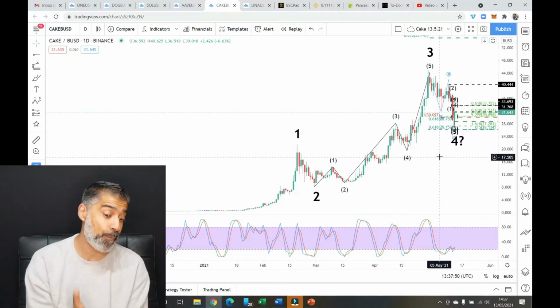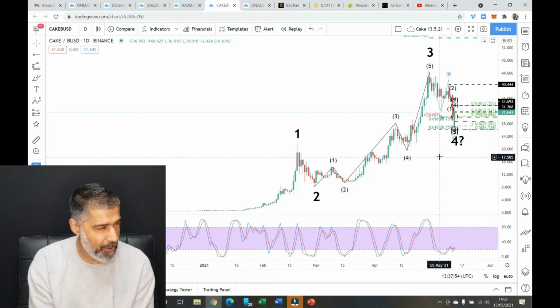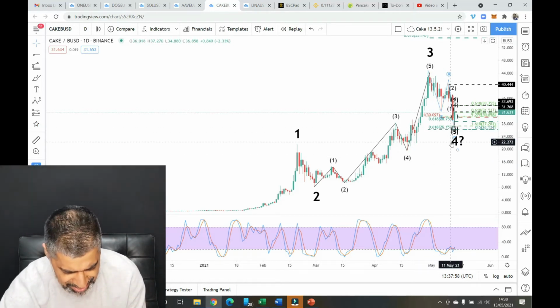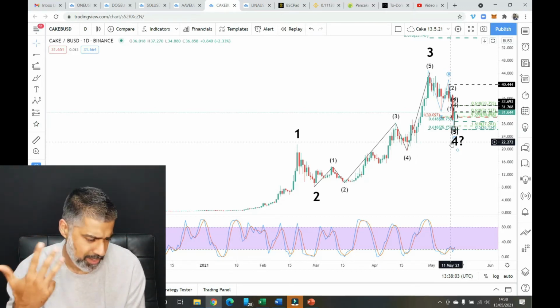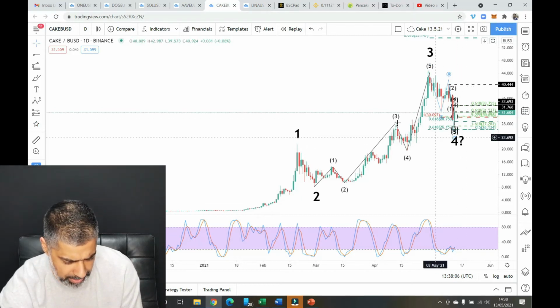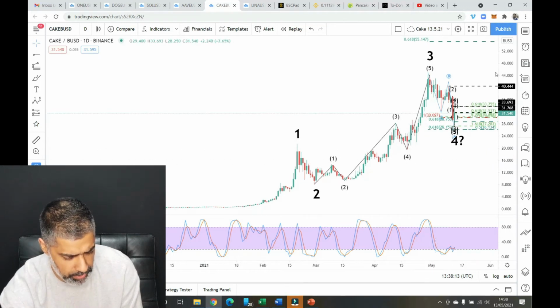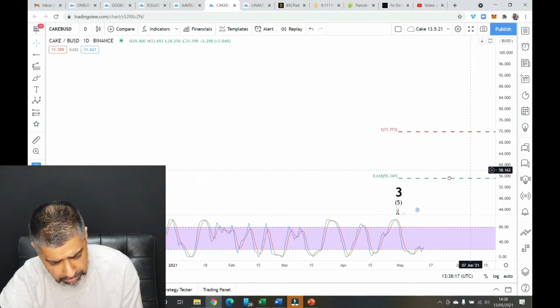This is like bang, wave 4 low, a wave 5 of a wave 5 of a wave C of a wave 4, right? Which is basically this. So we've got time, we've got price, we've got pattern, we've got momentum. It's textbook stuff, guys, and this is phenomenal. And this wave 4 low is in the range of the previous wave 4, which is very, very common.